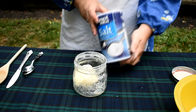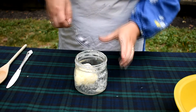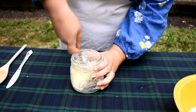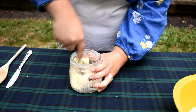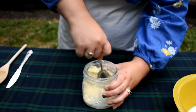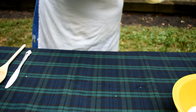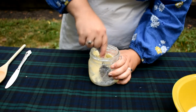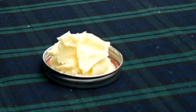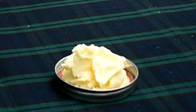If you would like, you can add a little bit of salt to your butter at this point. Using a spoon, press on the butter to remove even more of the buttermilk. You can use your butter right away or store it in the fridge for later. Homemade butter goes great on warm cornbread.